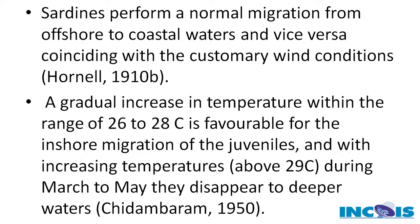Another question is there: can we continue ensuring colder temperature of the sea so that this will boost nutrients that promote the growth of phytoplankton as a food source for sardine?